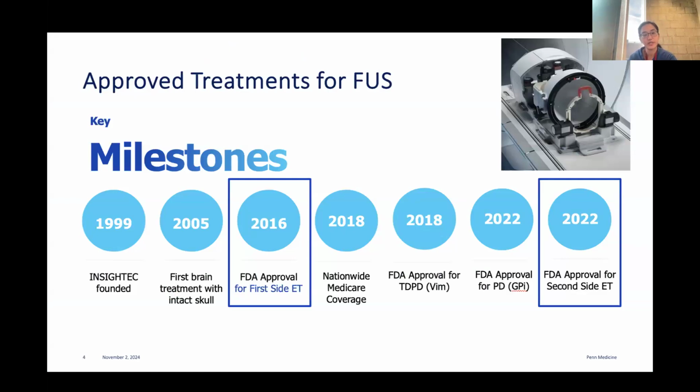So because it's a new technology, we have had to show that this focused ultrasound technology is better than what we had before. So there was a lot of research that went into developing this technology. And since 2016, it has been approved for the treatment of tremor, first with essential tremor and subsequently for Parkinson's disease-related tremors and movement disorders.